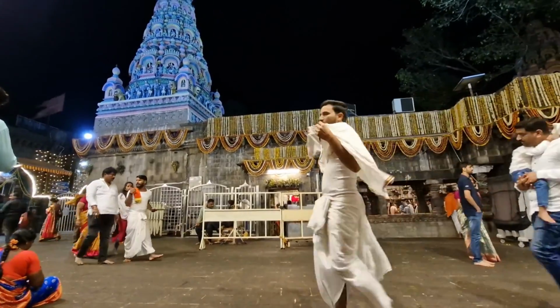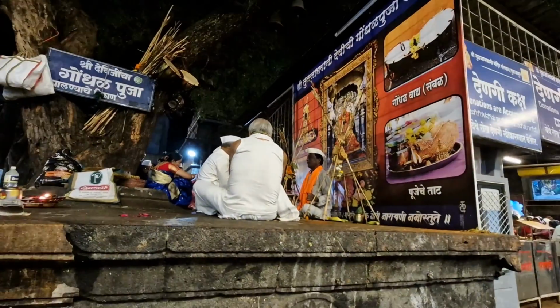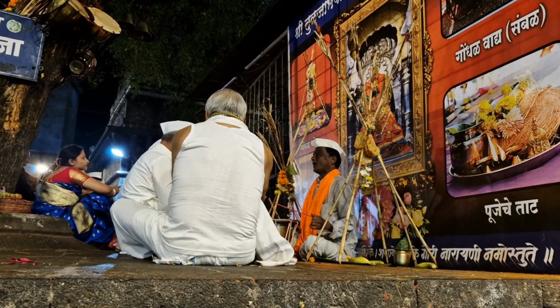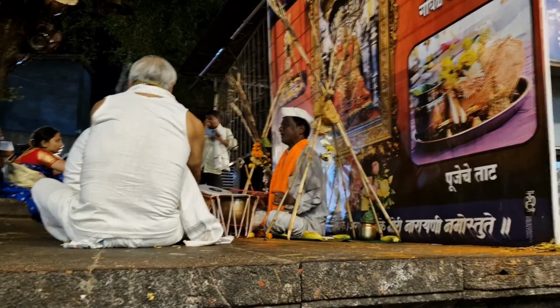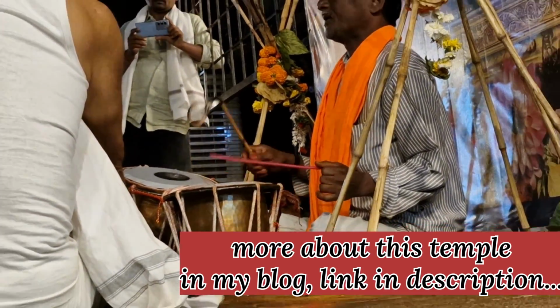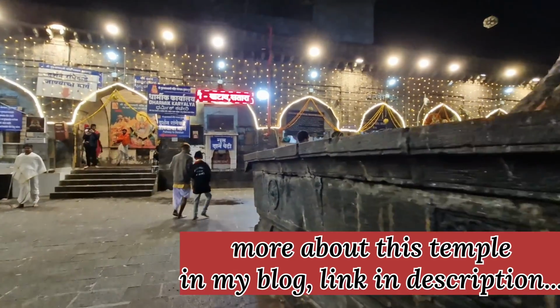So obviously I didn't click anything inside the Garbhagriha, but this is how the main sanctum looks from outside. This is another type of puja with these musical instruments called gundhans. The outskirts of the Garbhagriha.